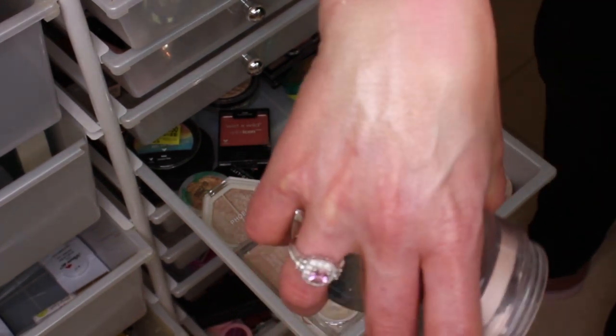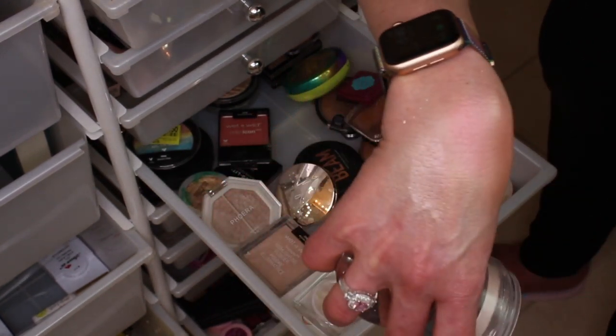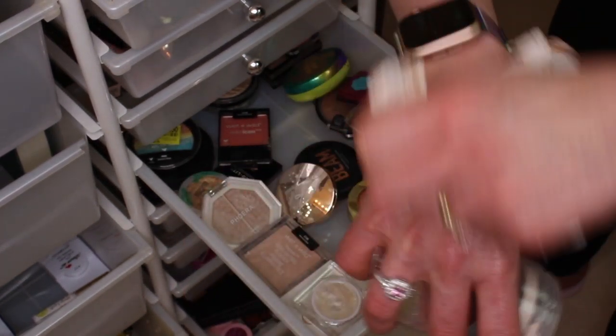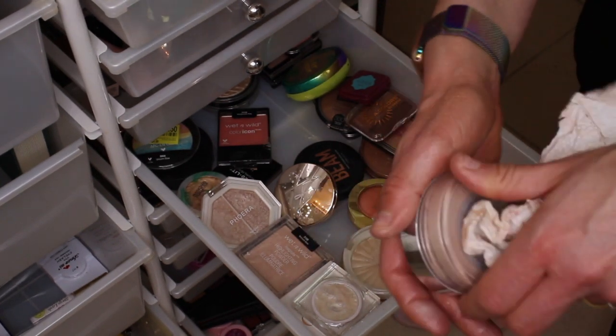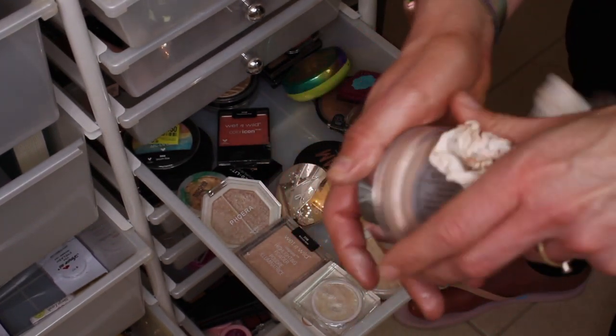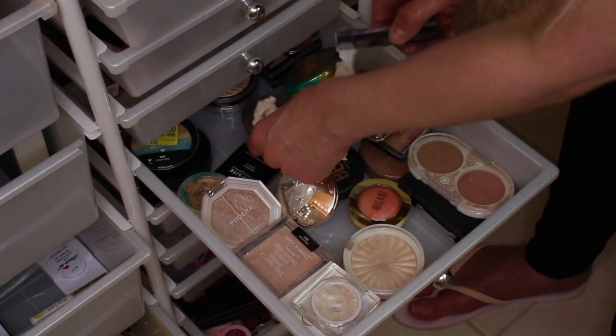To highlight all the highlighters. It's really, really light. I don't know if you get it in focus, but it's really bright. Now that it dried out a little bit in this container, it's kind of getting duller. I don't know what happened to it, but it was nice when it started.